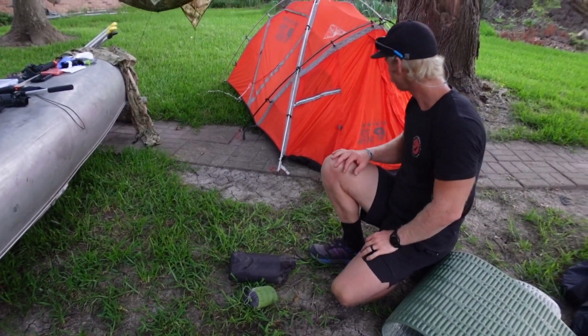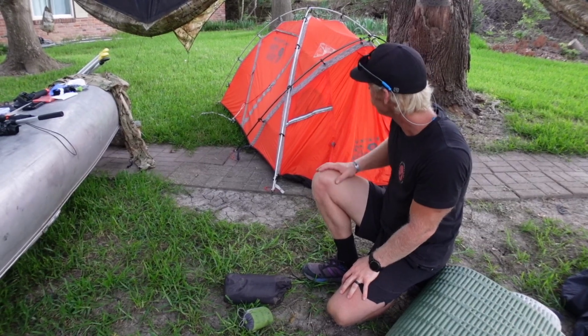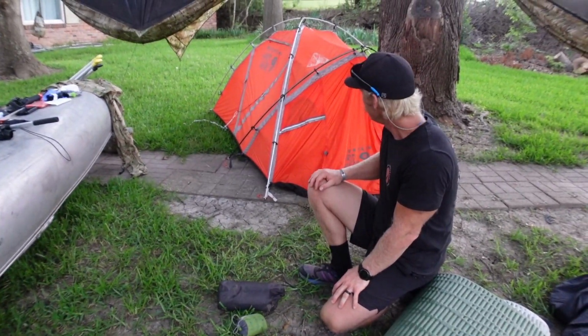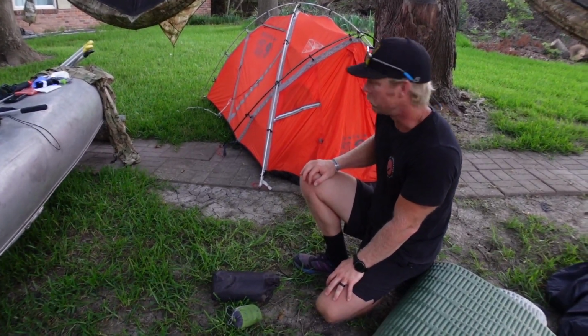Those are both awesome. I'm not going to be bringing this tent, but this is just to show you what a lightweight travel mountaineering tent can look like. We're going to be using some tents from our guide at the Boundary Waters.